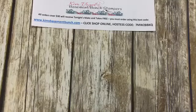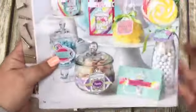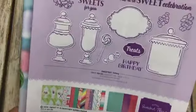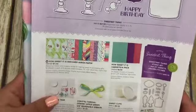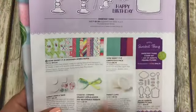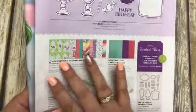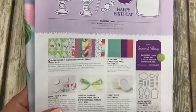Okay, so what I want to share with you tonight is some of the products in Stampin' Up's How Sweet It Is bundle, and I love it. So gorgeous. A lot of you have seen the paper. I've been posting about it for a long time, but I wanted to show you up close and personal and in detail. It's very springy, very pretty, and it's been so fun to work with.